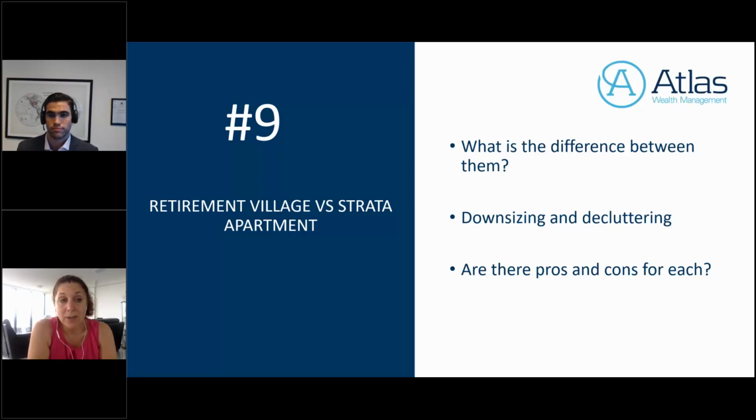If you're downsizing into a retirement village, be really, really careful and look at the terms that you're signing on to. Make sure you get really good legal advice, because the way a retirement village makes its money is not only a weekly or monthly fee that you pay to the management, but when you leave, a deferred management fee, and that can be as high as 30%. So if you buy into a place for $500,000, you'll lose 30% when you leave, and that goes to the retirement village.